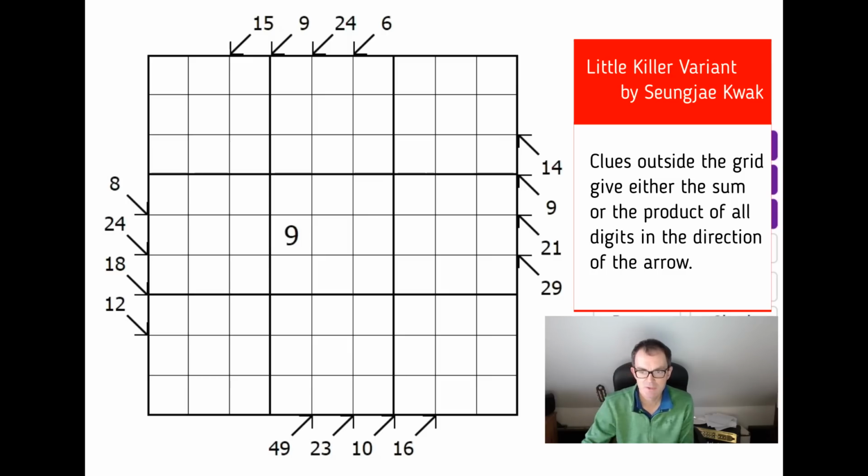Now let's talk about how this puzzle works. It's by the South Korean compiler Seungjae Kwak. And it's remiss of us, I don't think we've done one of Seungjae's puzzles before, which is awful really, because he's one of the world's best puzzle constructors. So we're going to remedy that today.